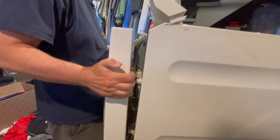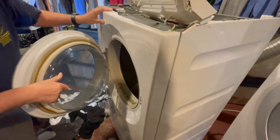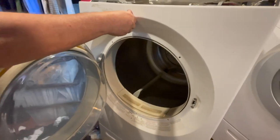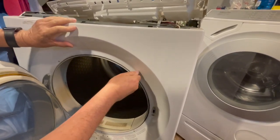This is not easy. All right, let's get this up under here. That's good. If you open this up, we should see our holes in here. Remember, these are the ones that have these little washers on there. Let's just get in there and start it a bit.